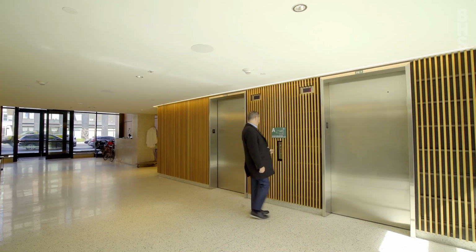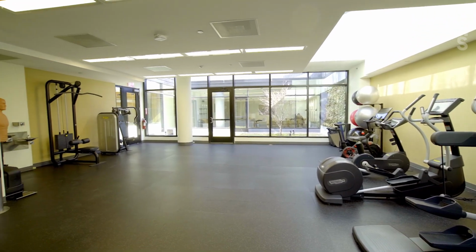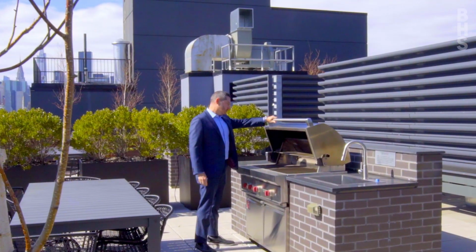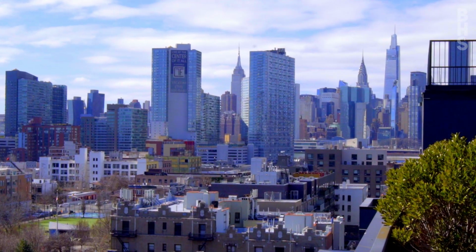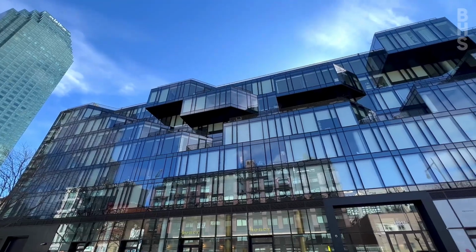and friendly 24-hour doorman staff, a large state-of-the-art fitness center with skylights and garden views, beautifully furnished roof deck with grilling stations, bocce ball court, and spectacular Manhattan skyline views, landscape gardens, and a live-in resident manager and support staff.